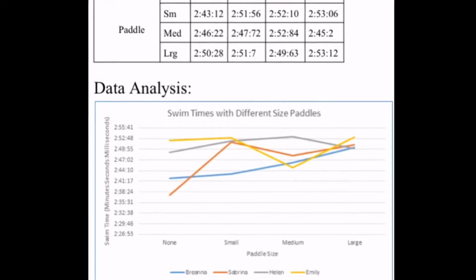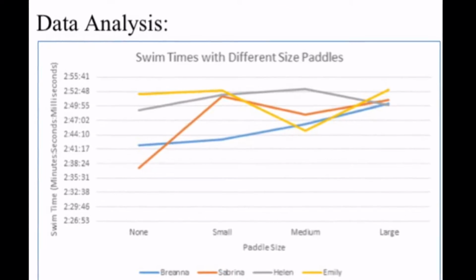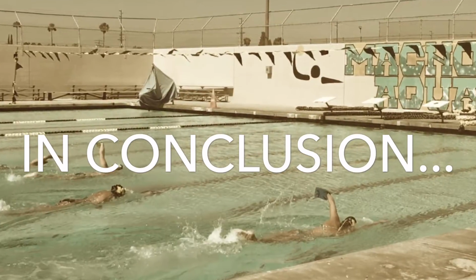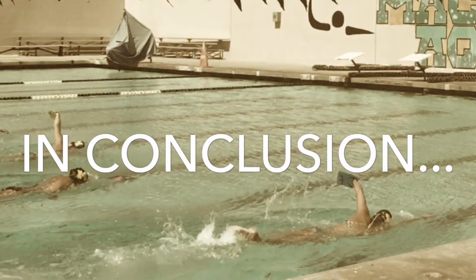As shown in the graph, the medium-sized paddles had the least amount of time. In conclusion, we found that the medium-sized swim paddles had the fastest time throughout all 4 swimmers, thus proving our hypothesis wrong.